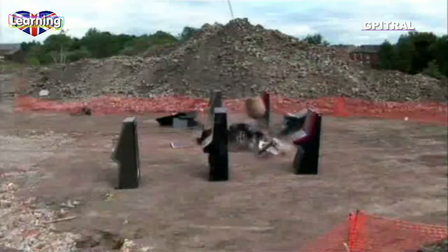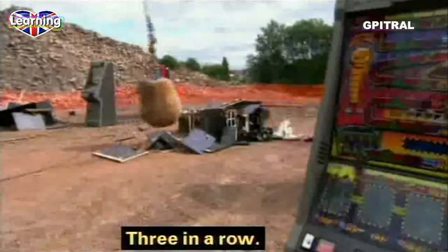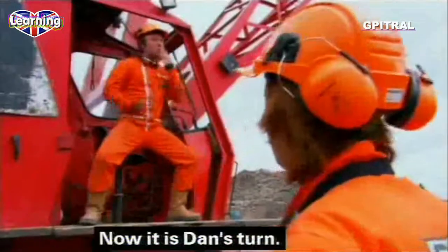Steve lets the massive ball swing once again, this time hitting over 3 fruit machines. Yeah! 3 in a row. It's only 4 altogether. Steve scores 4! Now it's Dan's turn.